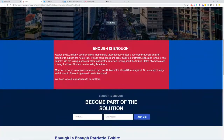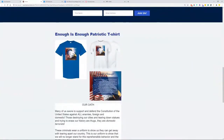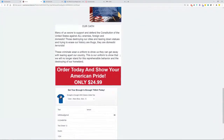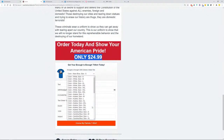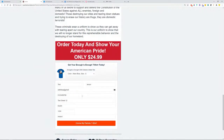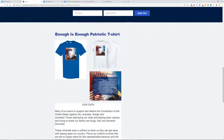You could do "Join our movement and get your patriotic T-shirt for only $24.99." You can choose different sizes and colors and things like this. I love this embedded widget. This is pretty cool. However, I don't understand why everything is only in this width.